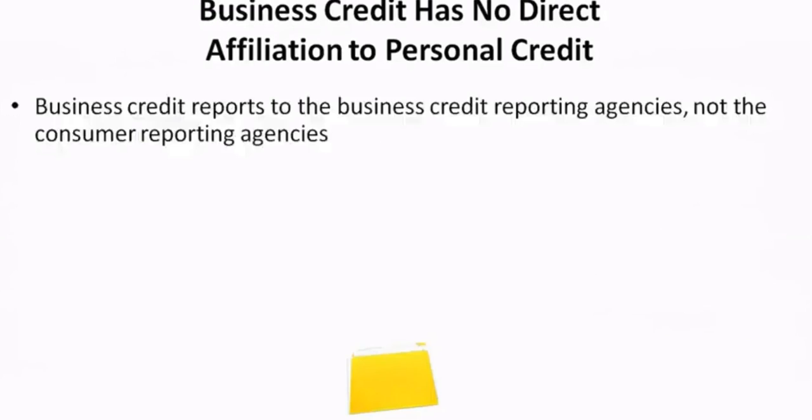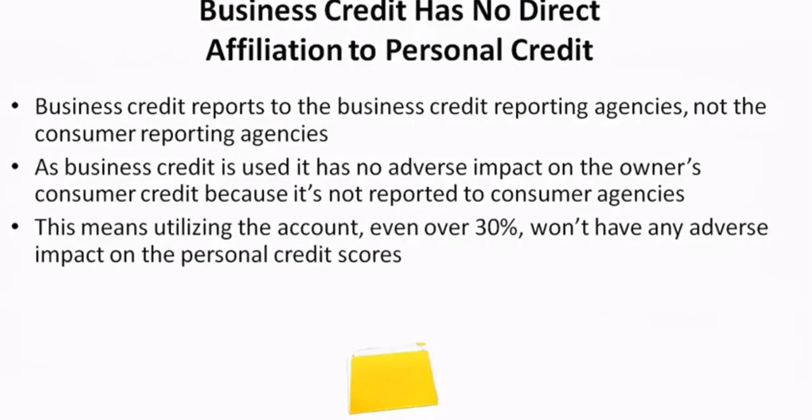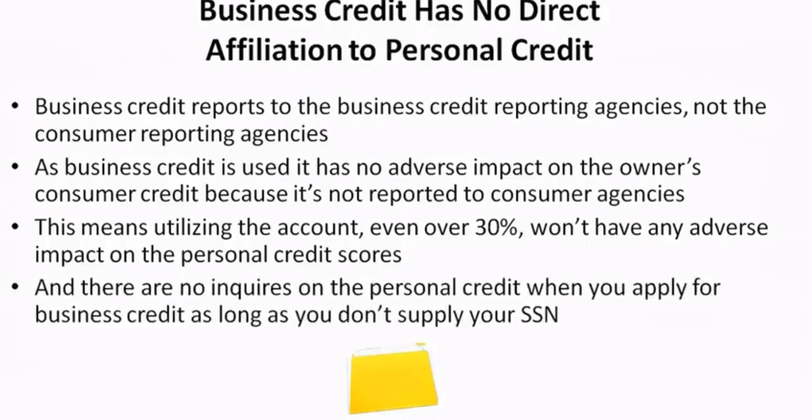Another benefit is that business credit has no direct affiliation to personal credit. Business credit reports to the business credit reporting agencies, not the consumer reporting agencies. As business credit is used, it has no adverse impact on the owner's consumer credit because it's not reported to consumer agencies. This means utilizing the account, even over 30%, won't have any adverse impact on the personal credit scores. And there are no inquiries on the personal credit when you apply for business credit as long as you don't supply your Social Security number.